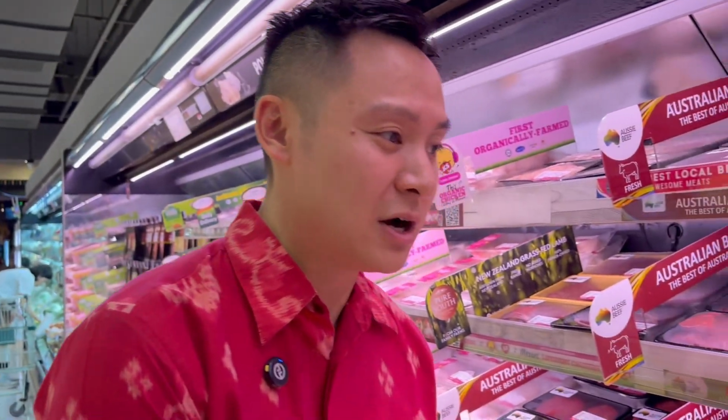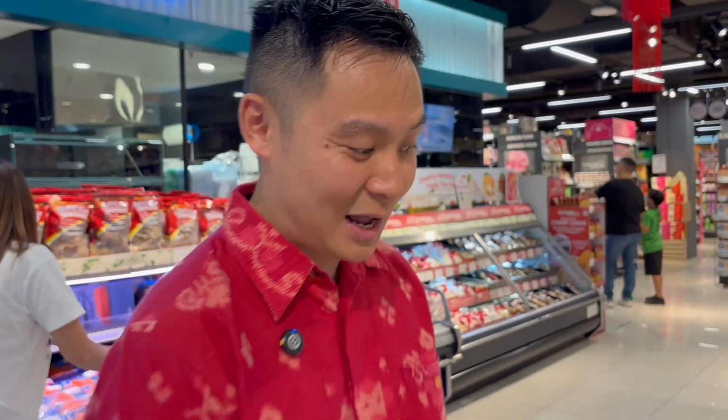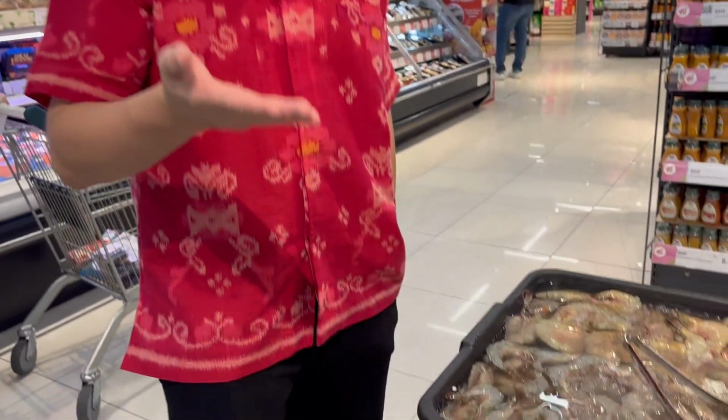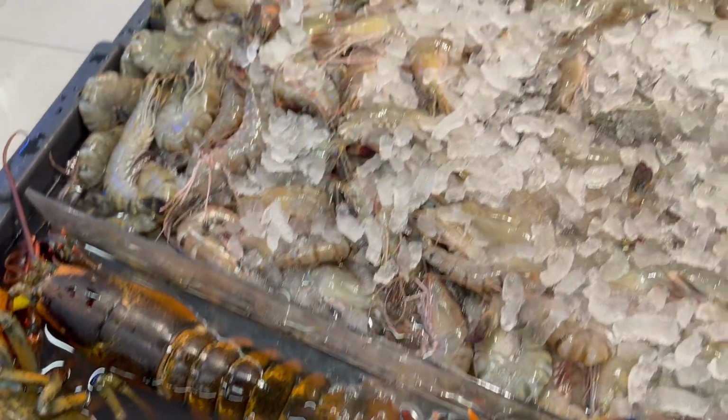So imagine how convenient it is, right? If you're staying in Desa ParkCity, you can just come down over here and get quality groceries every single day. Just imagine yourself, you want to eat steak today, you come down here and buy beef. If you want fresh produce, you can definitely get them at the fresh produce section over here. Not every single Aeon has this type of luxury seafood. You can see they're selling lobsters over here, and these big prawns that are massive.